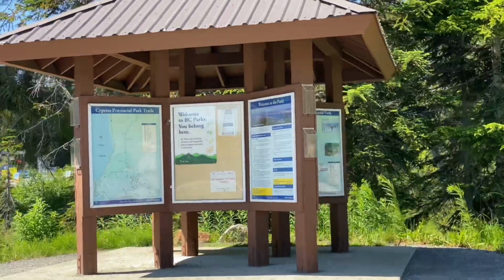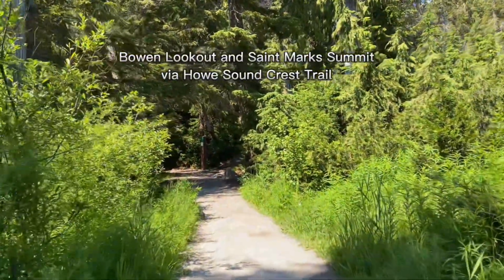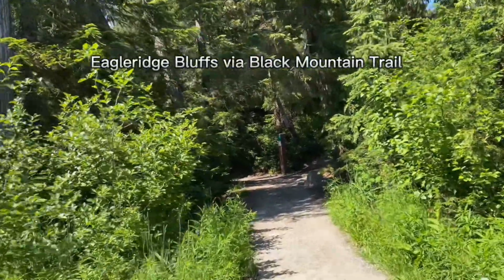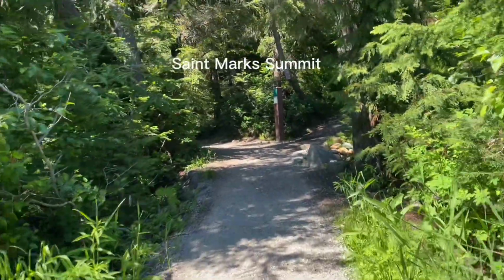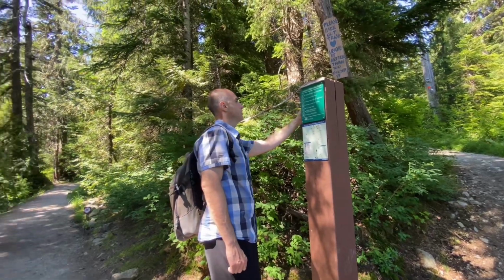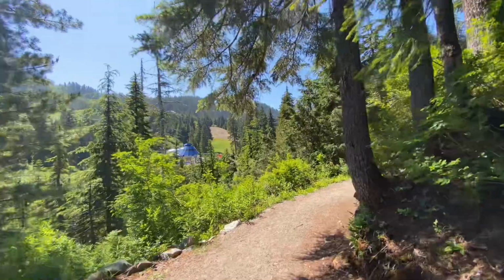The following are trails that you can visit: Bowen Lookout and St. Mark's Summit via Howe Sound Crest Trail, Eagle Ridge Bluffs via Black Mountain Trail, St. Mark's Summit, and many more trails. Let's go for an easy hiking at Yew Lake Trail to see the beautiful Bowen Lookout.